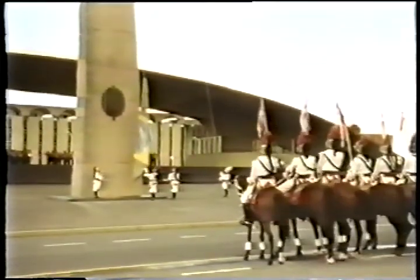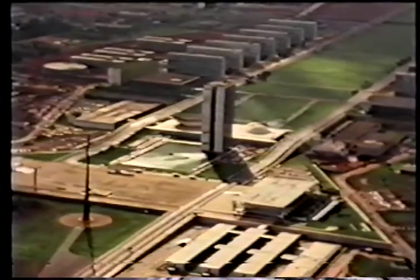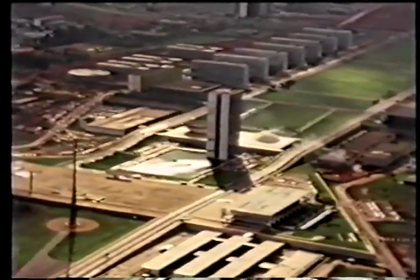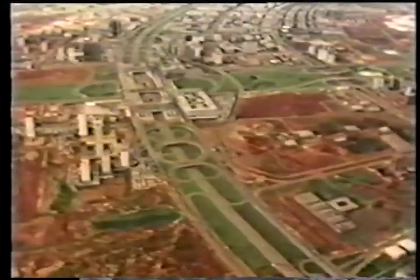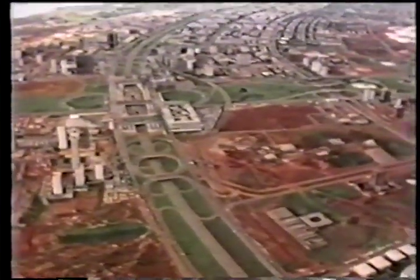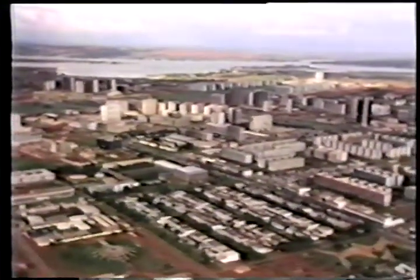It seems to have been a dream in Brazil to create a new ideal capital away from Sao Paulo and Rio and the old historic centers. And so in the late 1950s, the government decided to actually create a new capital, Brasilia. Lucio Costa conceived of the idea.